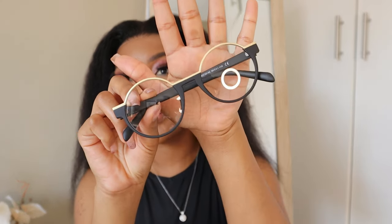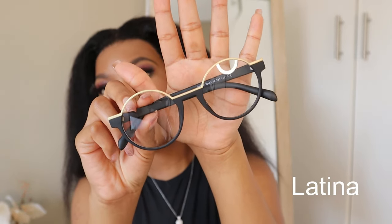10/10. Hey, you save best for last. But I'm not sure whether I did that because I am really scared for this pair of glasses. You know why? Because the last four glasses, they got a 10/10. But there we come with La Tina.